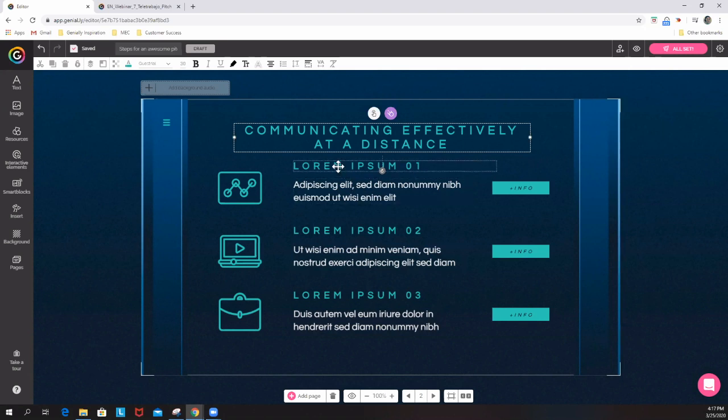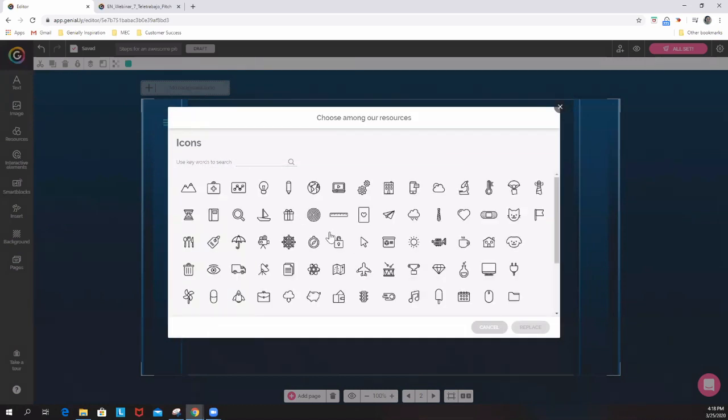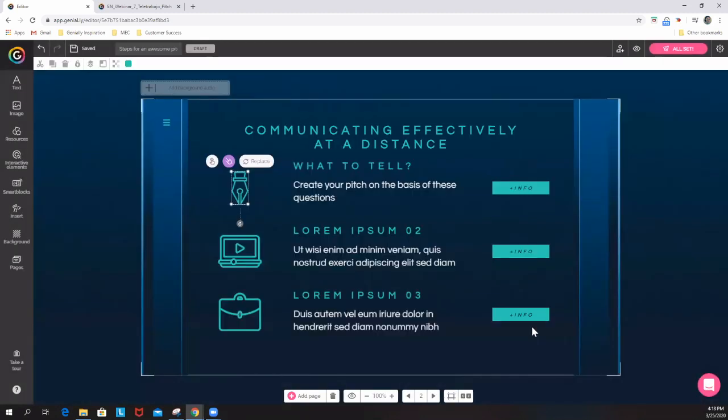The first step we are going to talk about is what to tell. And here, what we are referring to is create your pitch on the basis of these questions. Perfect. Now I'm also going to change the icon because this icon doesn't really reflect the information that I want here. So I'm going to select the icon, click on replace, and then here you can just do a little search for what best fits your content. So here, let's choose this fountain pen. I think that's a good fit.